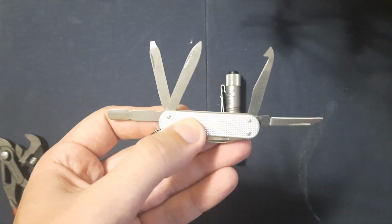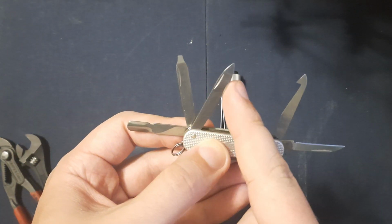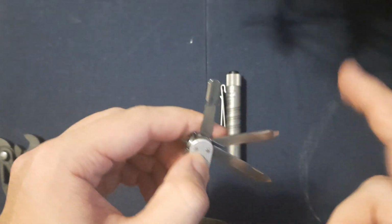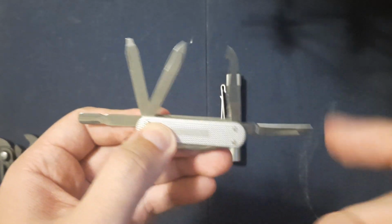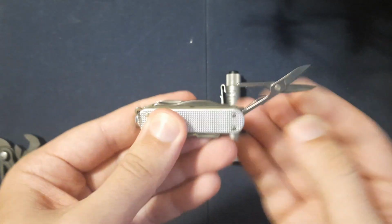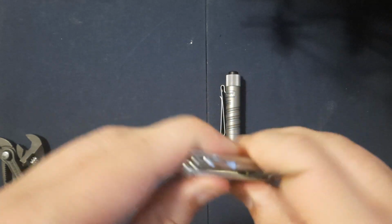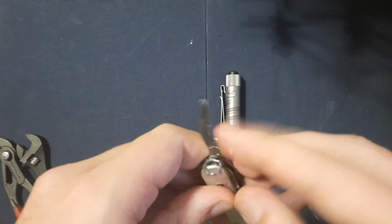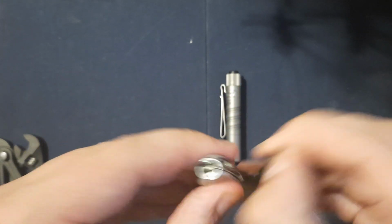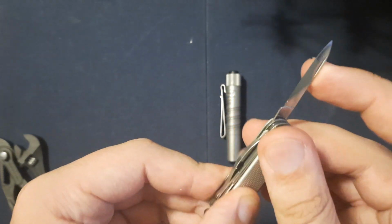You know, got a good selection of tools on that side. What is that? Fingernail file, flathead, little cuticle pusher, package opener, small knife blade. And then the other side we have scissors. We have a Phillips screwdriver. This thing is super sturdy. That's surprising for how small it is. And a little bit bigger knife blade.